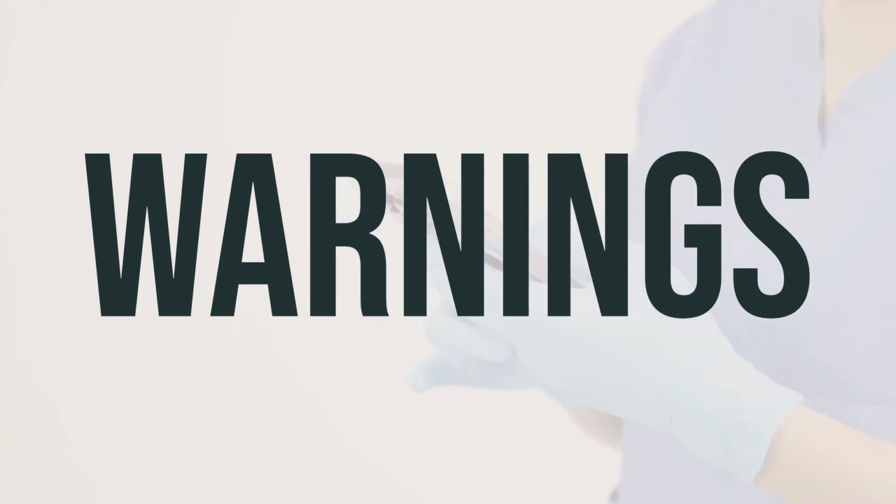Additionally, it's important to keep this product out of reach of children, as accidental overdose of iron-containing products can be fatal in children younger than 6 years old. If an overdose does occur, it's crucial to seek medical help immediately or call a poison control center.